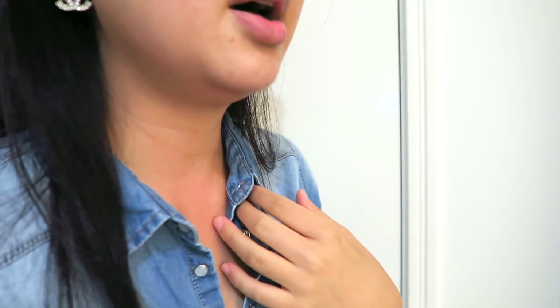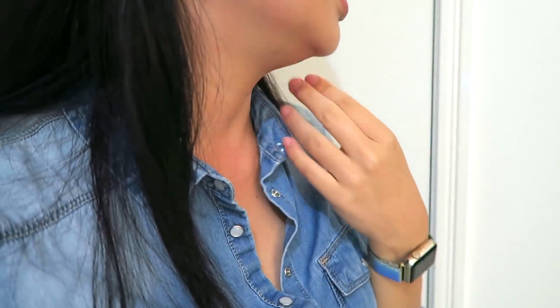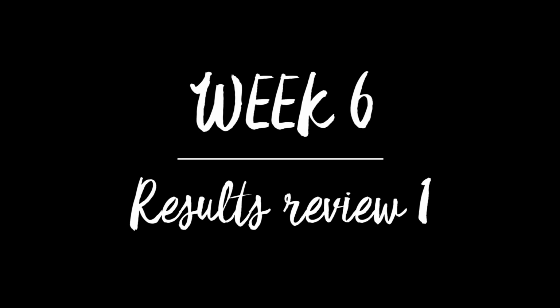So I'm trying to be very objective here and showing you exactly the results. I'm not going to lie about it and not show you guys the real effects, because if you are looking into doing this, then you want to know every stage of it. Literally, I think by far this is probably the most natural and the safest way to do any type of fat reduction. So that's what it looks like. I'll just have you on the side. This is the chubbier side, and this is the skinnier side.